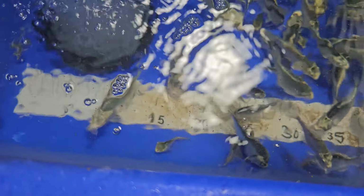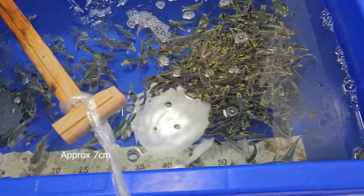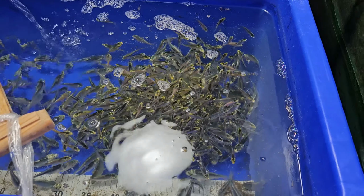He's going up. Crikey, what would he be? Yeah, there we go. See if I could screenshot that and we'll see where he actually was. But yeah, it's quite interesting watching them grow.